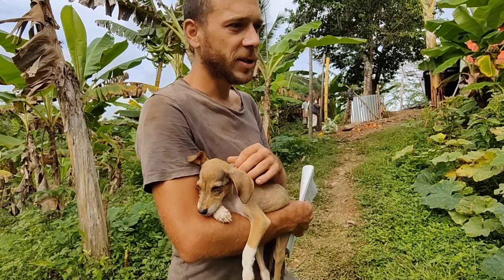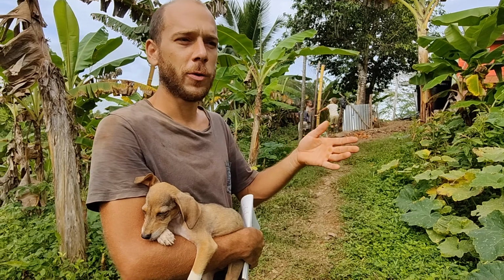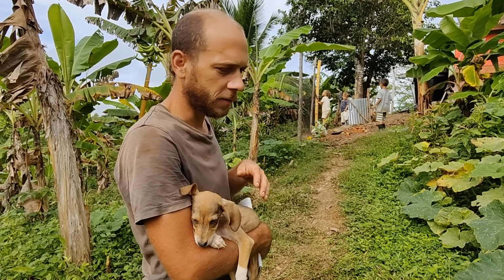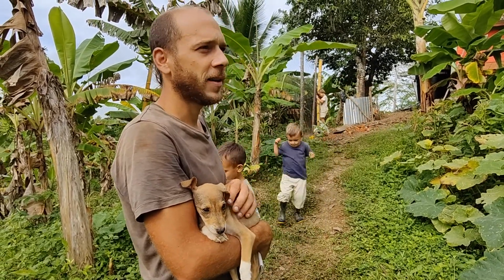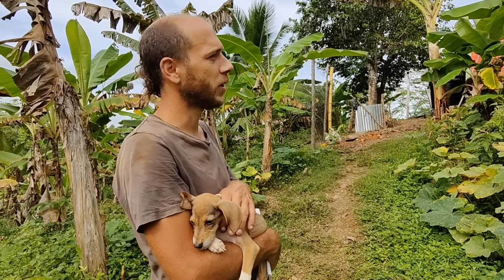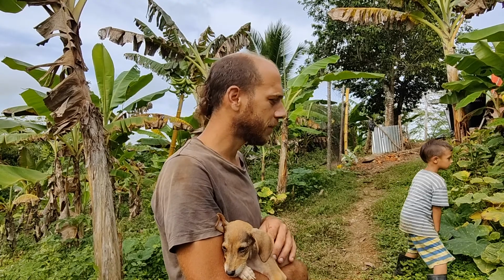Our aim is to be self-sufficient. We are still far from it, but when we got here, basically we had to buy everything, the full groceries. And each week, the list of things we have to buy is getting shorter. We are already at half of the stuff we were buying 6 months ago, because we are increasing the quantity of things we are producing here, or replacing. We find alternatives here on the land.